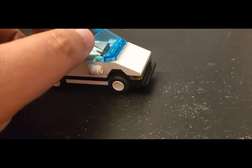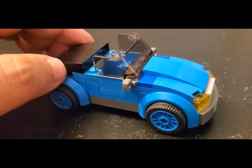Let's take a look at the last one I've got. Alright, and here comes the last one in. Oh, and this one's a bright one.